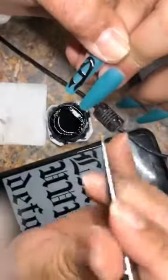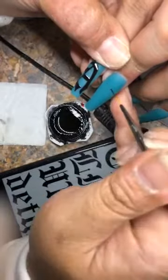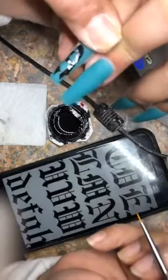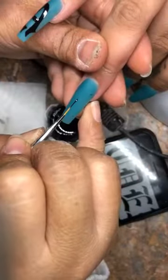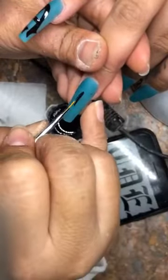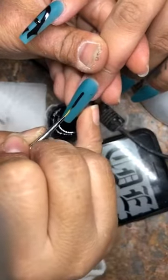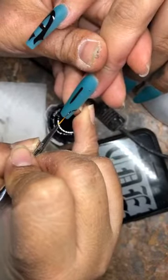You put these two here. Mark your boundary. You see those dots, guys? Okay. And then this is the center.